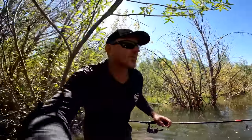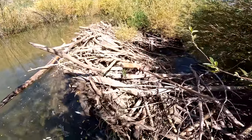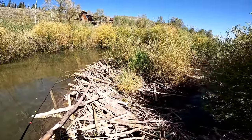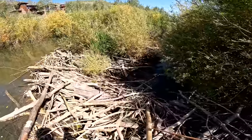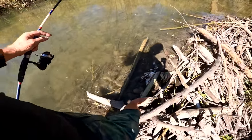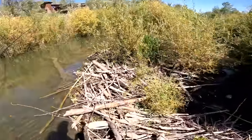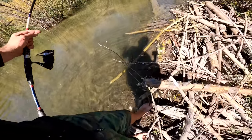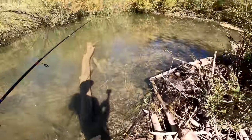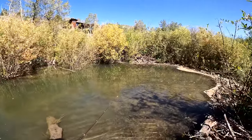So I just had to wade through some real deep, really cold water. Check out how cool this beaver dam is. This joker's pretty big too. You can see right here where they got it all stopped up with mud, everything else you can think of. See if I can do this without falling in. There's a good looking spot right over there. I don't see many fish in this sort of standing water though at all.